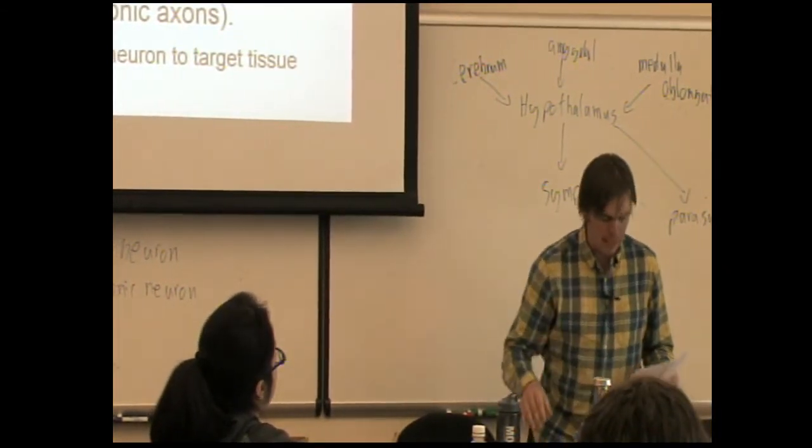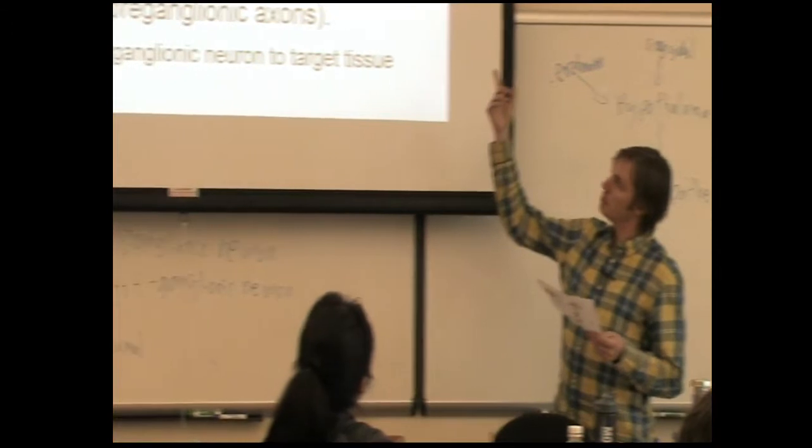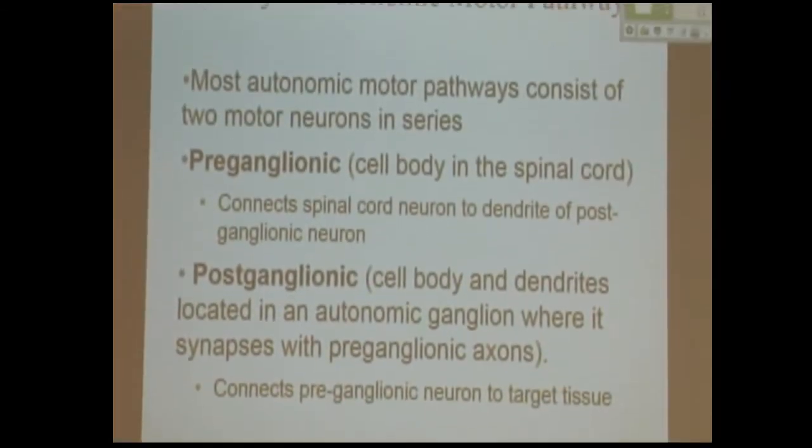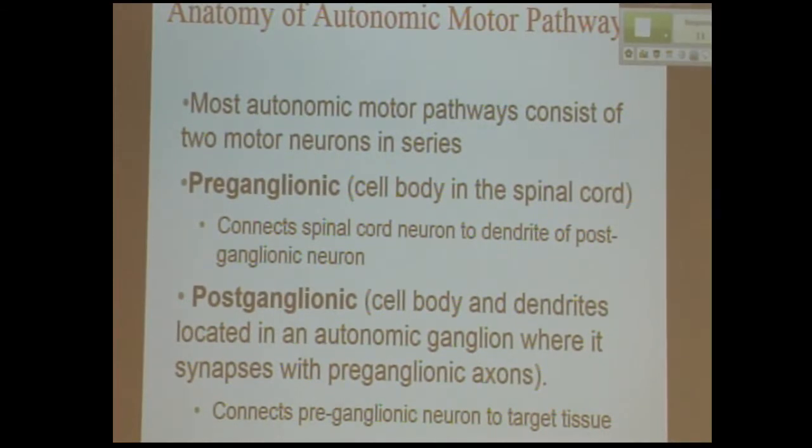And for the most part, our preganglionic neuron connects the spinal cord to the postganglionic neuron. And then the postganglionic neuron connects the preganglionic neuron to the target tissue. And you can kind of see that on here, how all the solid lines end before they get to the tissues. And they switch over to that next wire, like the next signal.